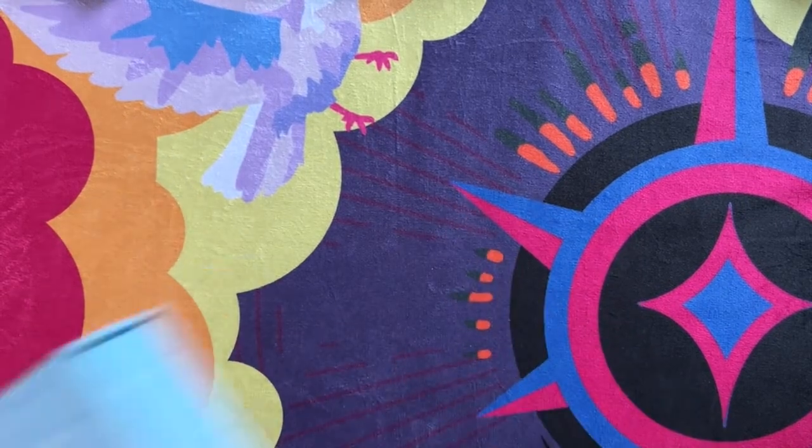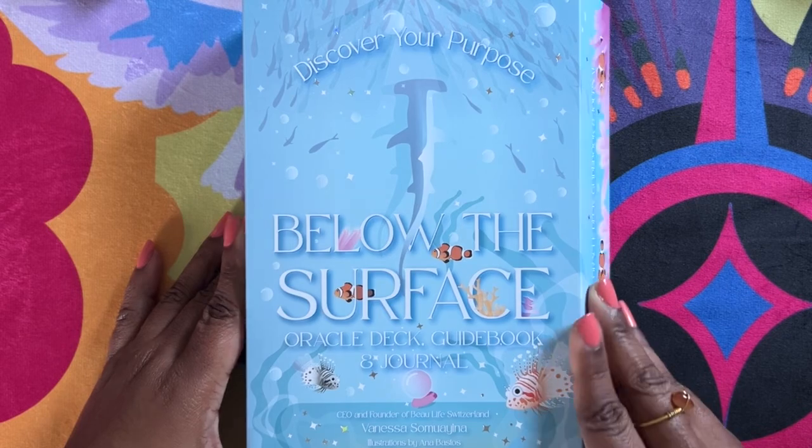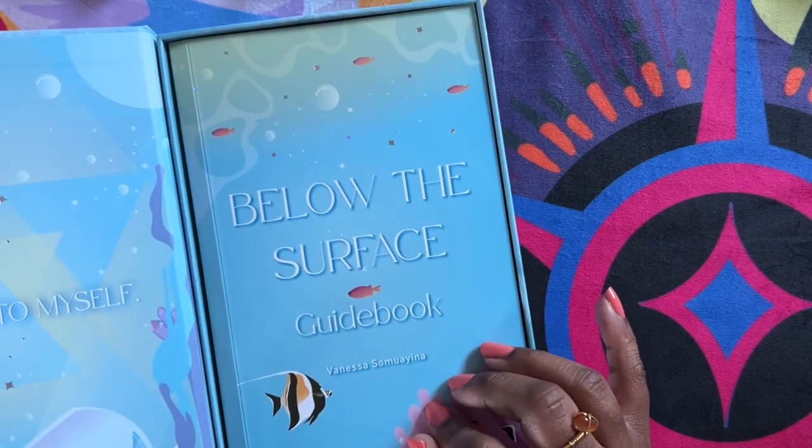You might be interested in this one. A deck with water on the box. Look at this, I just pulled this out. So this is the Below the Surface Oracle deck and guidebook. It comes with a journal and all kinds of stuff. This is by Vanessa Samania. I've had this a couple of years now. I did do a walkthrough of it.